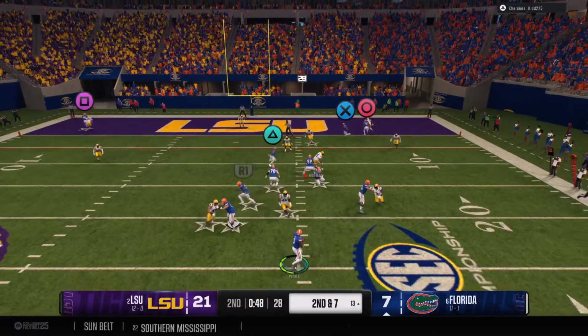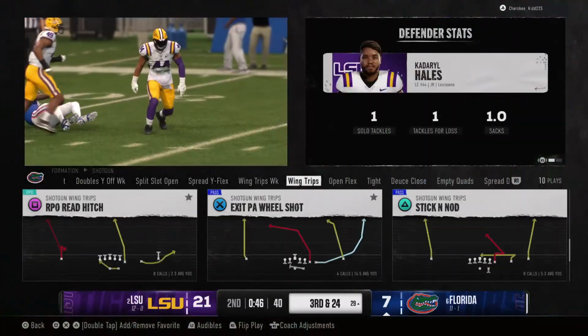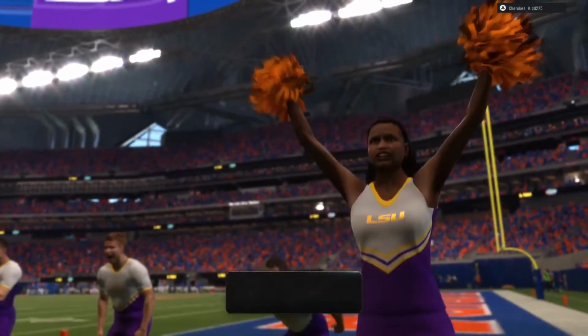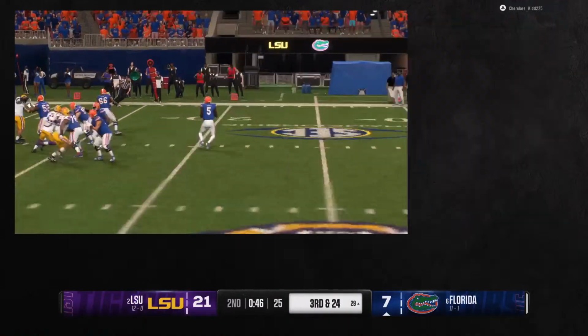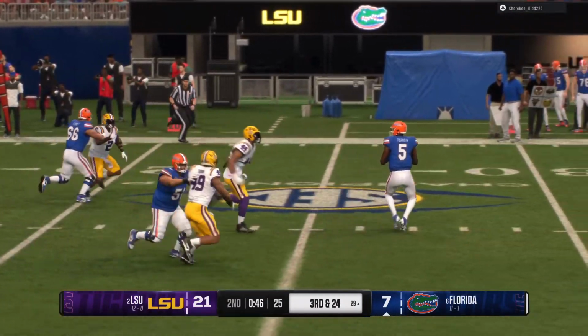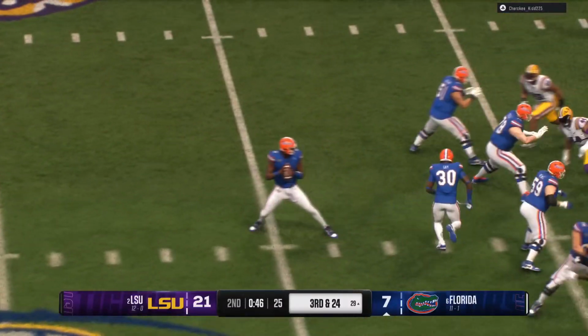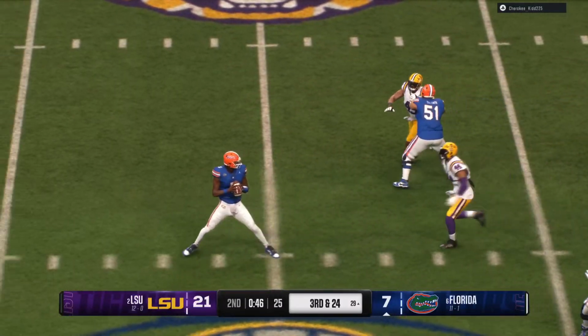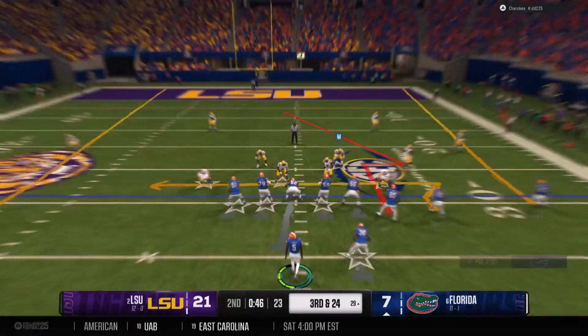Offense looking to throw the ball. Doesn't get rid of it. He's brought down way behind the line of scrimmage. That's a huge loss. And now the defense will call a timeout before this critical down, just to get everybody on the same page. That sack sets up an important third down.